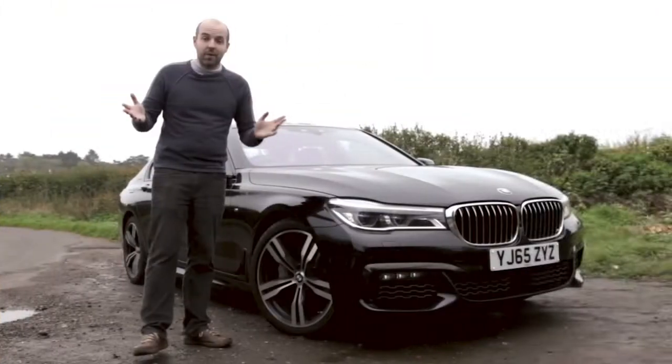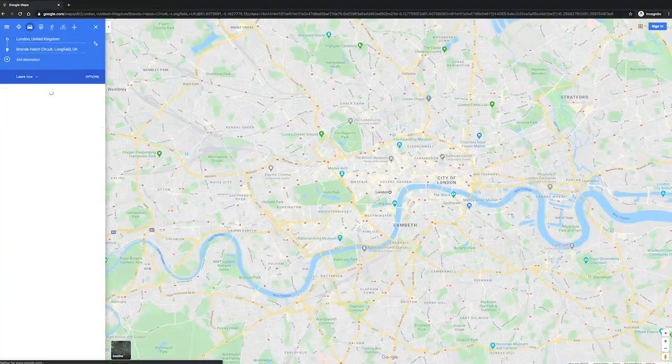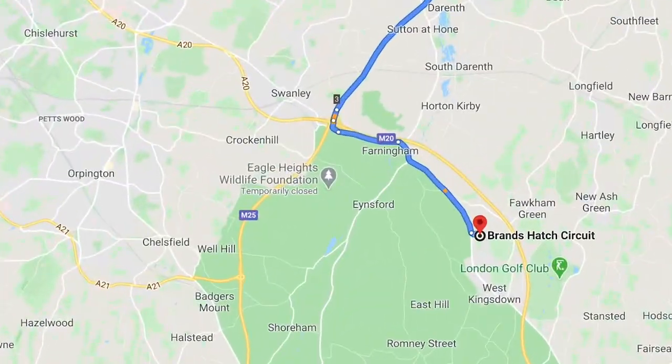So to illustrate that, I'm going to go back in time to probably early 2014, when these cars first arrived in the UK. I was working for Telegraph Cars at the time, and I went to the UK launch event. This involved driving i3 range extenders from the centre of London down to Brands Hatch, where you did a bit of a slalom, and they also did drag races against V8 powered M3s.